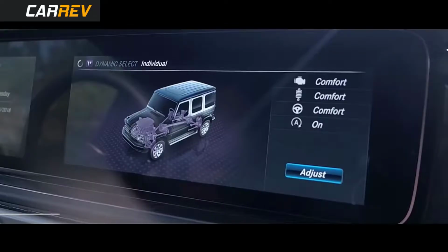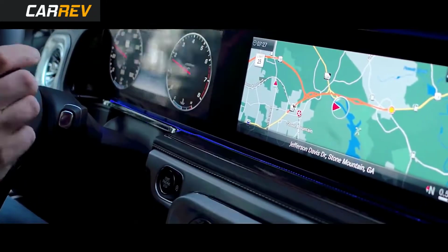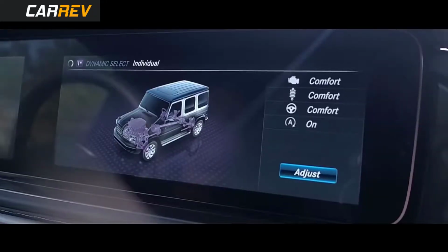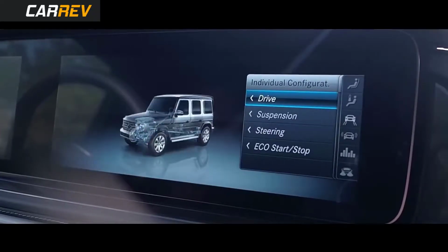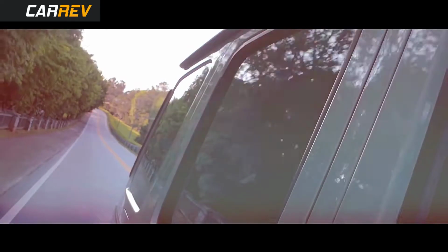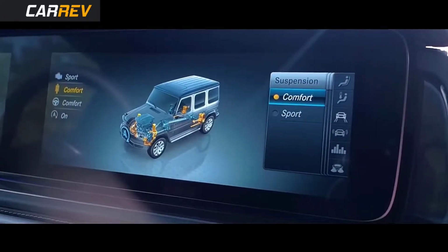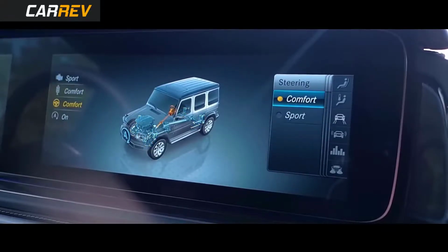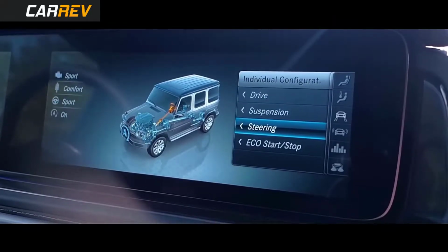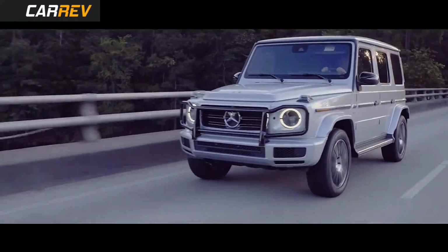Finally, Dynamic Select, available now for the G-Class, lets you select from 5 driving modes to adjust the characteristics of the engine, transmission, suspension, steering, and assistance systems. Comfort, Sport, Eco, and Individual can all be set with the Dynamic Select rocker switch, and an optional adaptive damping system which detects road conditions and sets the appropriate damping characteristics.